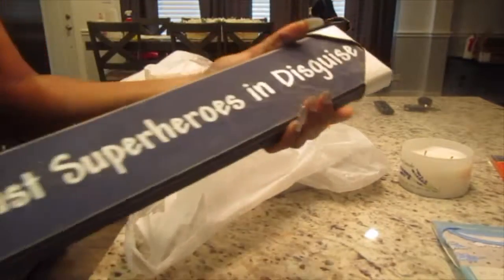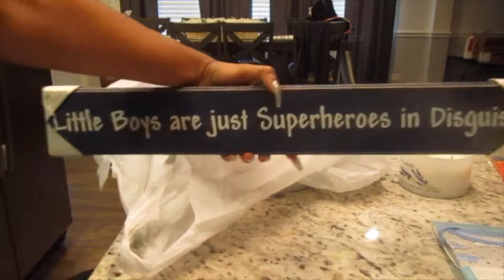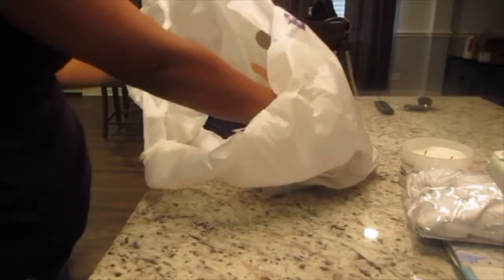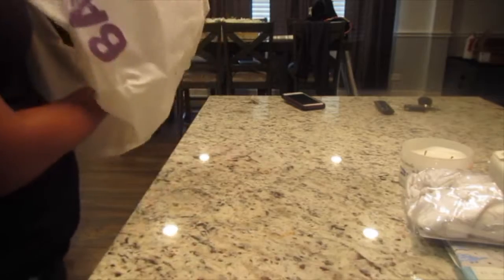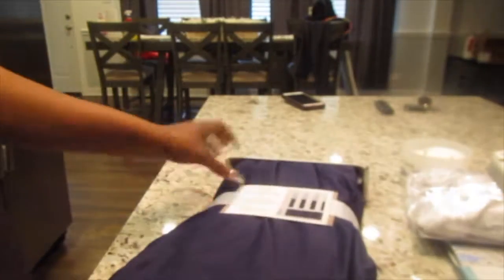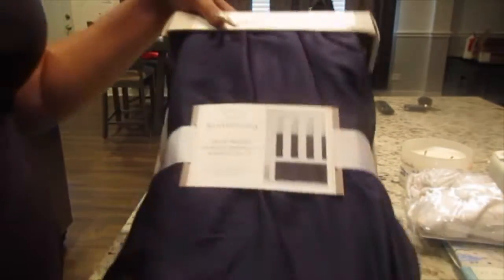And then some decorations for his room. I don't know if you guys can see it, but it says little boys are just superheroes in disguise. I'm going to hang that up on his wall. We have a changing pad cover, and it's in gray and white. And then I got a dust ruffle, the little thing that goes underneath his bed.